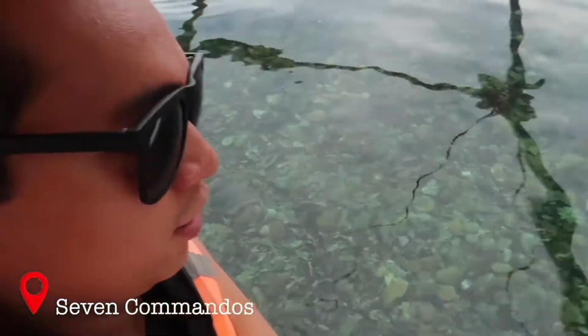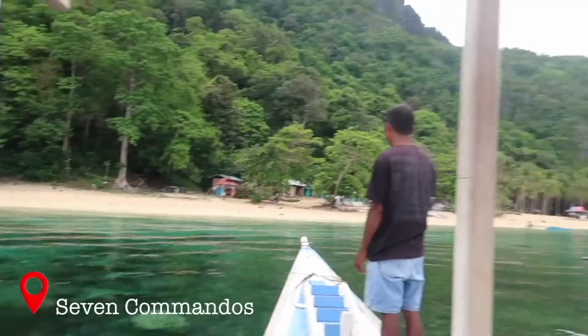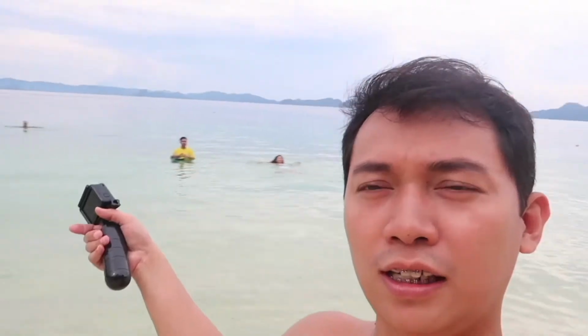The Seven Commandos. It's very clear. You can see the corals. And there are only a few people here. So we are one of the first few who are here today. It's nice. You can do snorkeling here. You can do the swimming only in the areas where there are ropes.